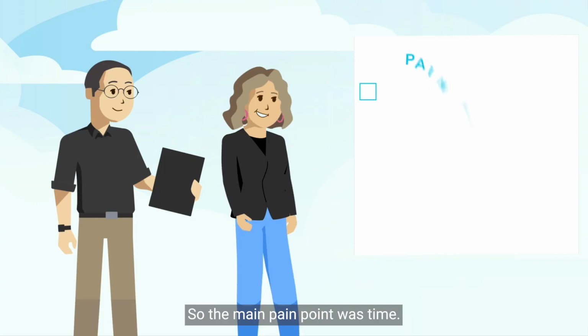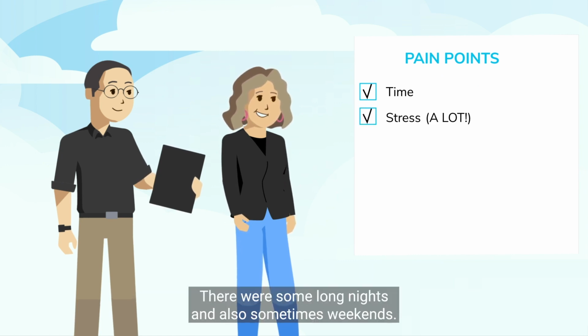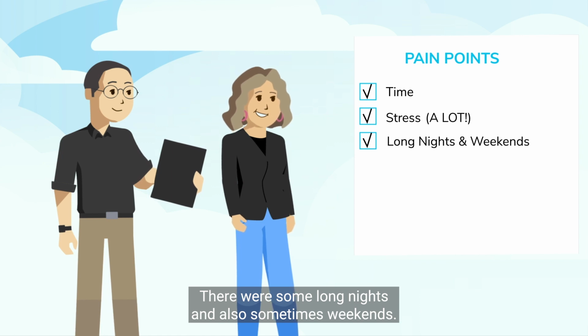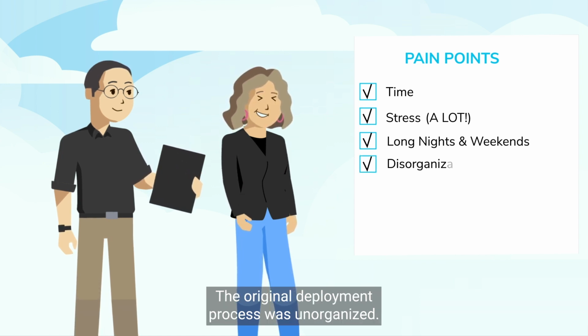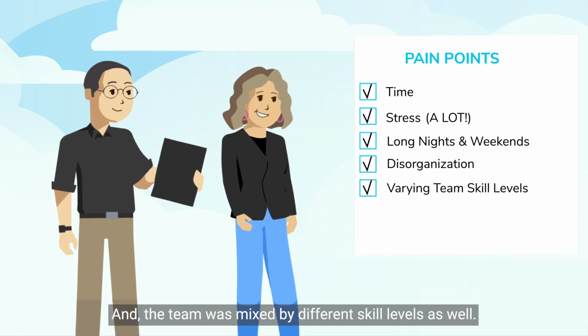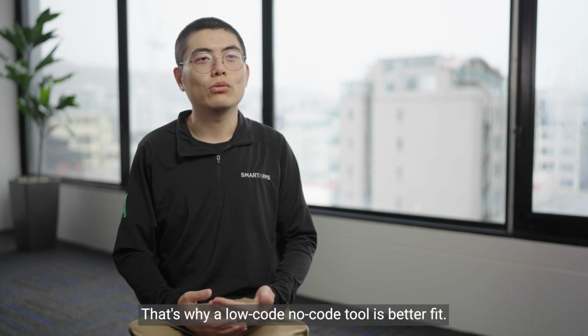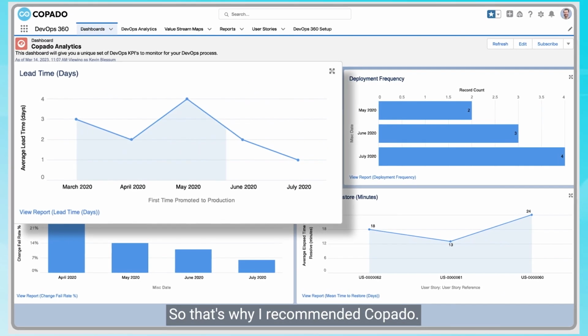So the main pain point was time, stress, a lot of stress. There were some long nights and also sometimes weekends. The original deployment process was unorganized, and the team was mixed by different skill levels as well. That's why a low-code, no-code tool is a better fit. So that's why I recommended Copado.